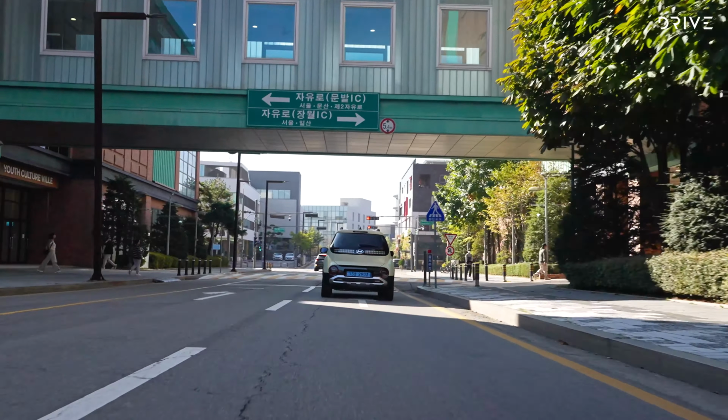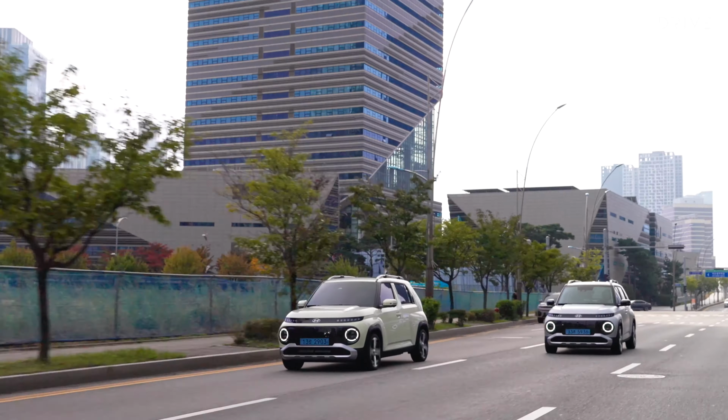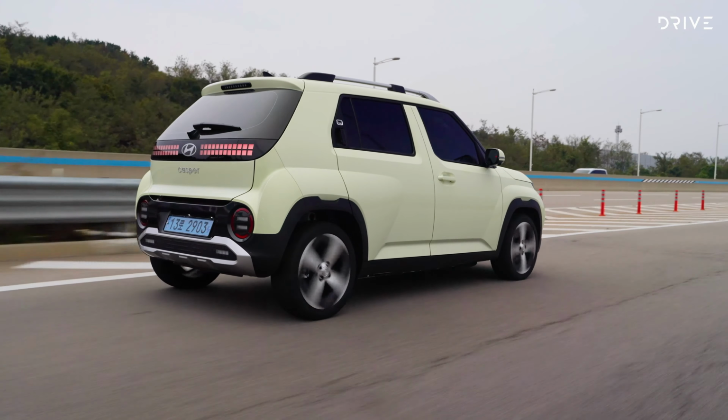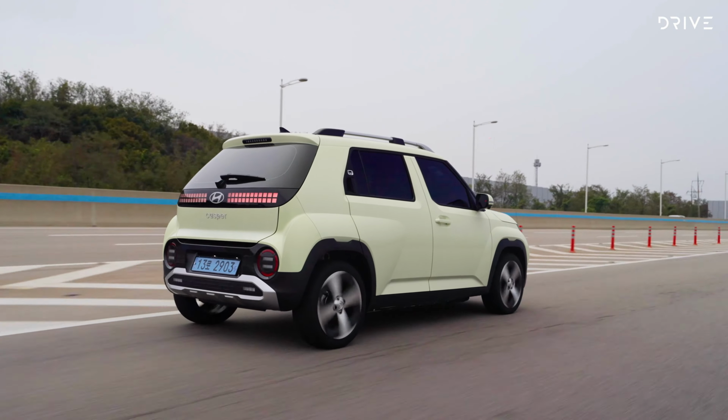Other than that, visibility is really good, front, side and rear. This is a really tall but narrow, boxy car. So it's great to see out of and really fantastic for city driving. There's a bit of road and wind noise at higher speeds, but if you're driving this car around town, the Inster is a really, really good choice. Excited to drive a final version on Aussie roads early next year. All right, let's head to the verdict.